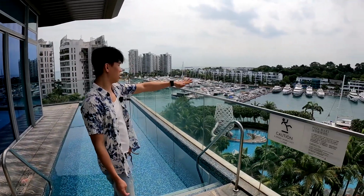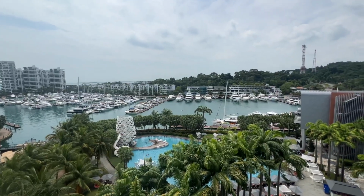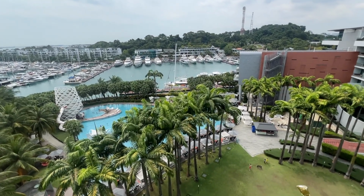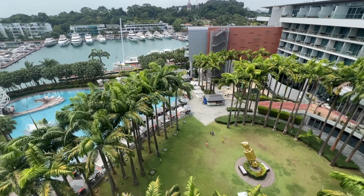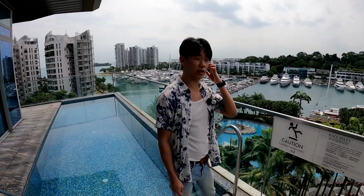You see a lot of yachts, the pontoon area, and right below is a swimming pool area. So something good about the W Hotel is that the pool is 24 hours, the gym is 24 hours. So of course there will be no lifeguards. If you're going to use the pool, just be careful at night.